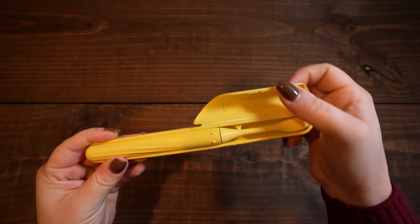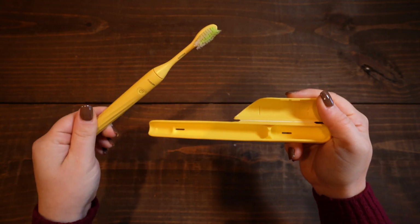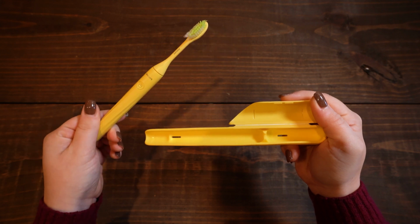So you pop open this flap and the toothbrush just pops right out. You don't have to worry about those kind of gross small plastic tips or like putting your toothbrush into a Ziploc bag. I've seen that trick before. There's a hole in the back of the case to help it drain so that it can dry if you have to be in a hurry and throw your wet toothbrush into a bag.